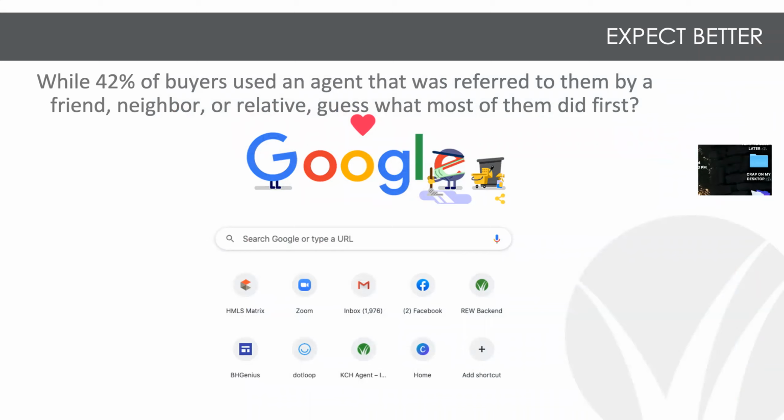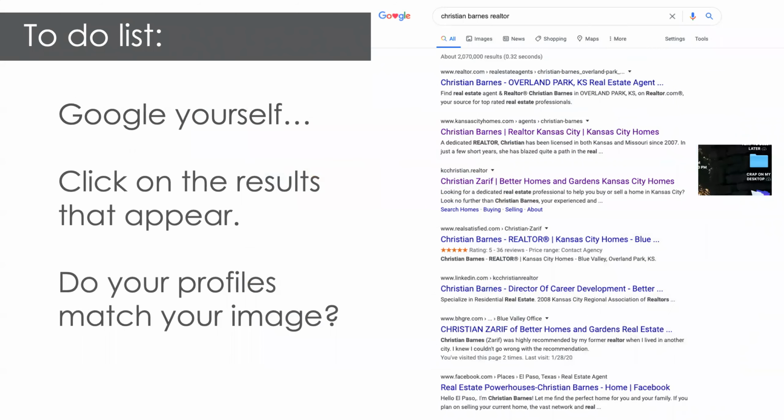So 42% of buyers will use an agent that they've been referred to by either a family member, neighbor, or a friend. But the number one thing they're doing when they get your name is Googling you. And when they Google you, I want you to know what websites are going to come up. So you need to put this on your to-do list, your homework. And if we have time, which we should, I'm going to give you some time to go through this on your own while I'm still online and helping you.